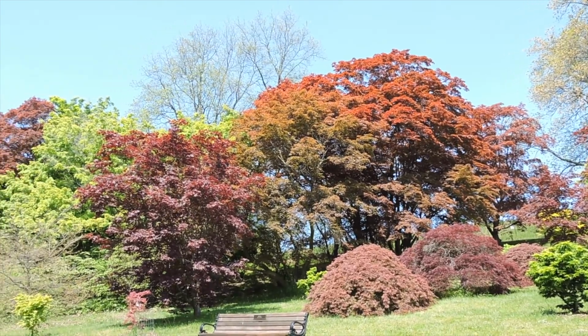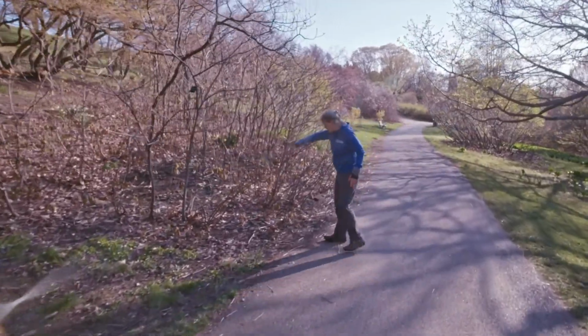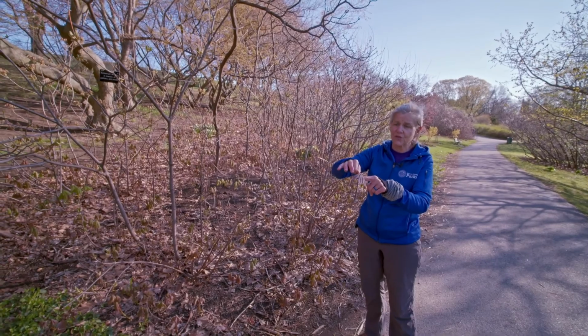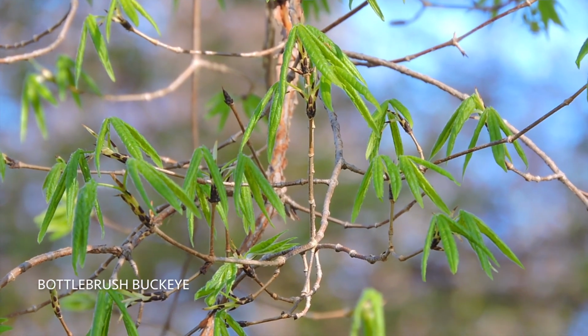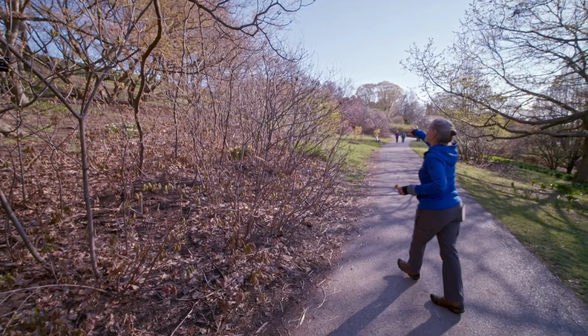And then the understory right here that you see, this shrubby understory that's just starting to come up, looks like our horse chestnuts. That's because this is in the Aesculus family. This is the bottle brush buckeye. It is a shrubby form. It spreads. If it likes where it is, it'll form a colony. So you can see there's a big colony.